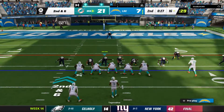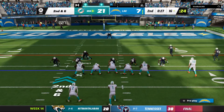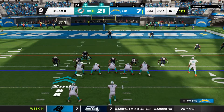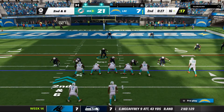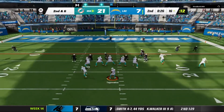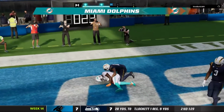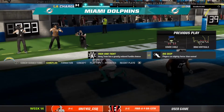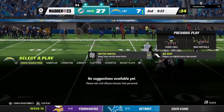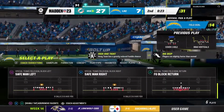Now a 2nd down and 6. Here's Tua. And that is caught. Touchdown, Miami. Tyreek Hill on his way to a monster game. 3 first-half touchdowns. And the Dolphins will extend their lead in the final minute of the half.